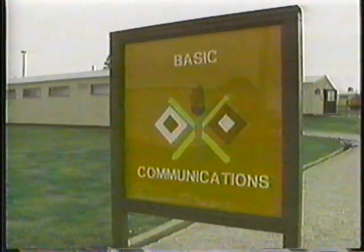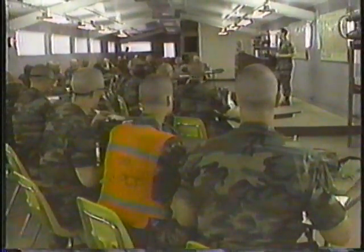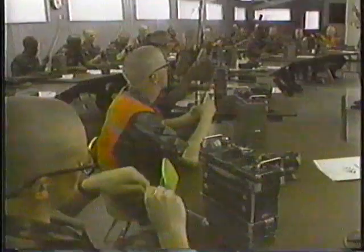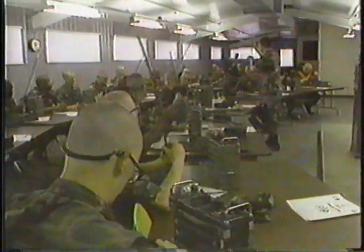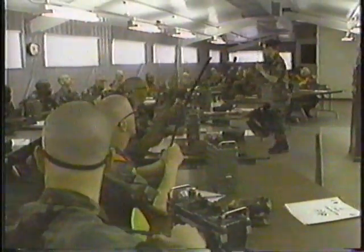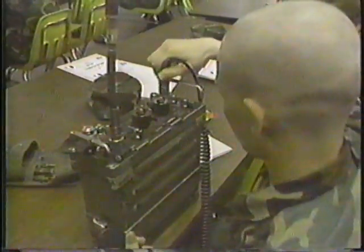Communications, the life link of any operation. During communications training, the soldier learns the proper use of radios and telephones in current use. They also learn proper transmission procedures, as well as maintenance of the equipment. H189 handset.